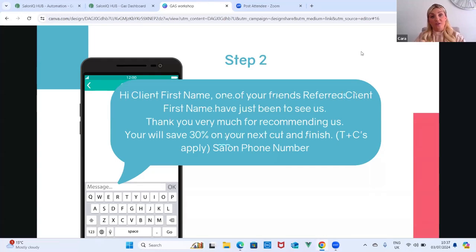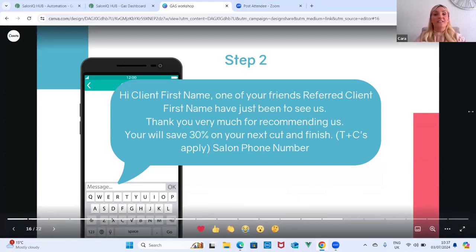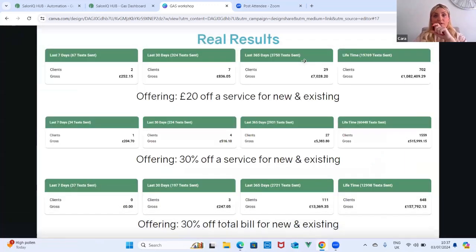It's just going through what Sam said a little bit earlier, making sure all of the team in the salon understand what the referral scheme is. You're also talking to your clients when they come in. But take another little screenshot of this part here, because you can copy it, you can amend it, and you can make it more suitable for you.